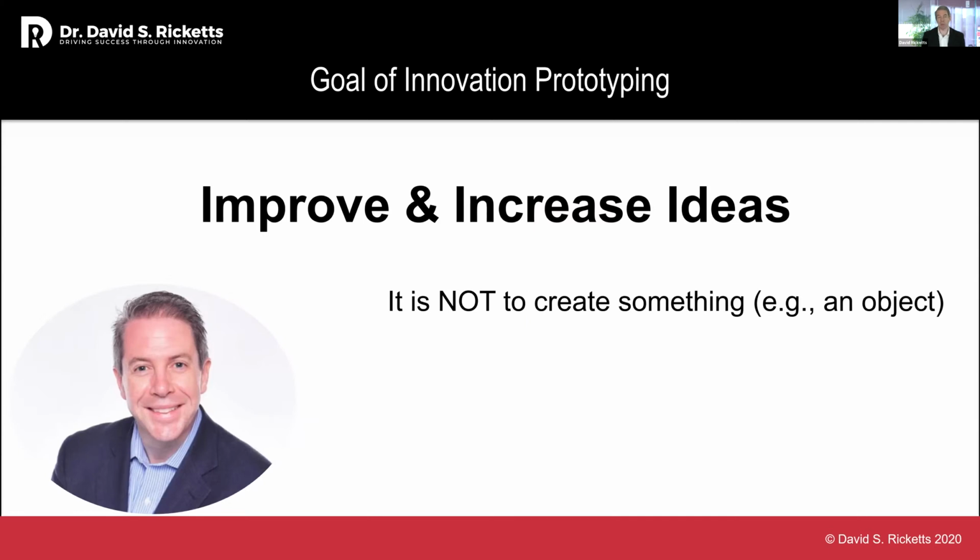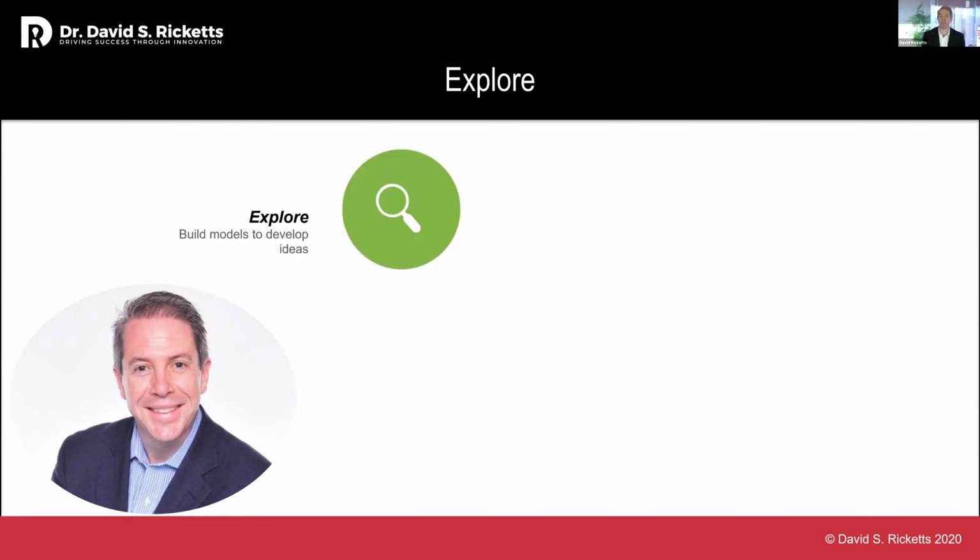And I think this is one of the biggest misconceptions, that we're building prototypes so we have something, an object or something. That's not it. We're building prototypes to improve and increase our ideas. And that's what we want to focus on. And that'll help guide you in what you do for prototyping and what you consider a success from prototyping.